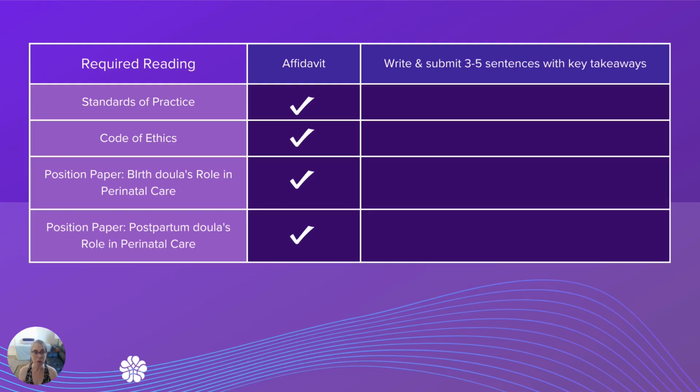We did some reading during the workshop. We read the Standards of Practice and Code of Ethics, and on your own, you'll read the birth doula's role in perinatal care and the postpartum doula role in perinatal care. Those can be found in your manual. When you are signing your application, the affidavit page, you have a place where it's noted that when you sign that piece of paper, you are attesting that you have read those.